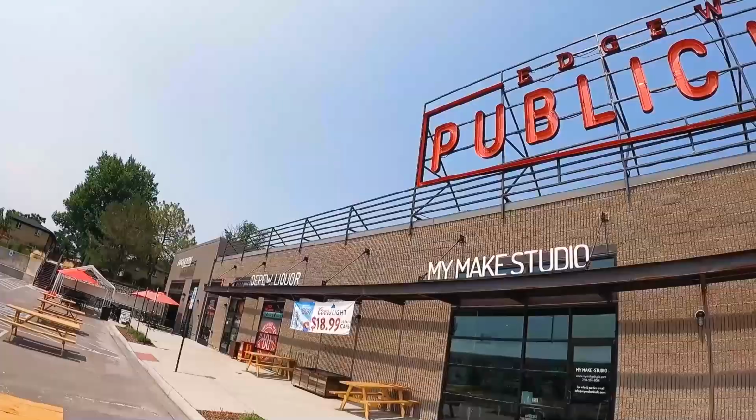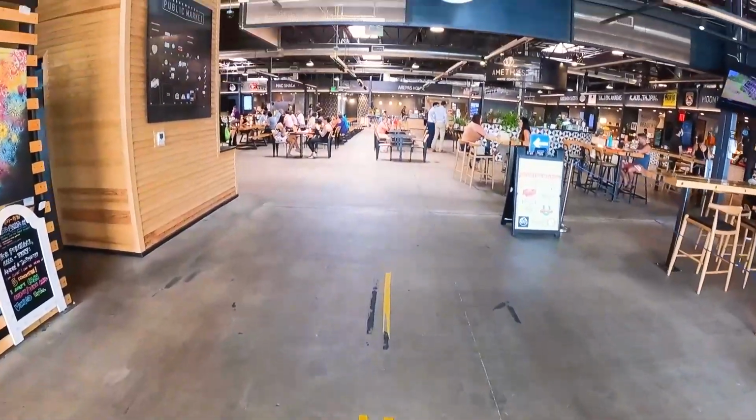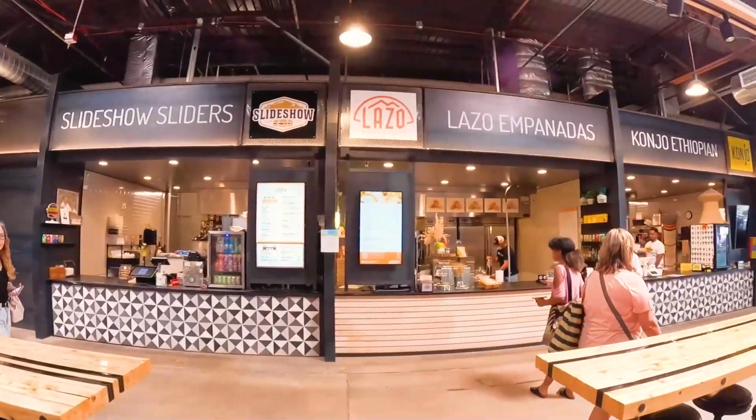And more food. Correct. So whether it's the new market that we showed you guys in the first video, Edgewater Public Market, we'll show it again here. It's a phenomenal place. We had some crispy chicken sandwiches over there. Yeah, really good. They've got brick fired pizza. Yep. Don't get me started.